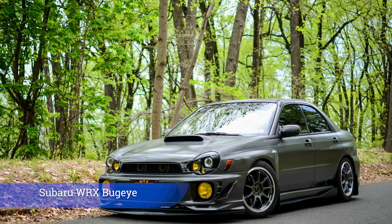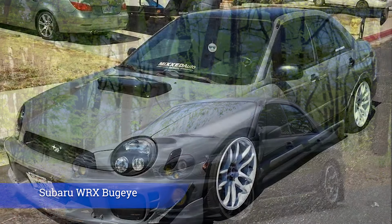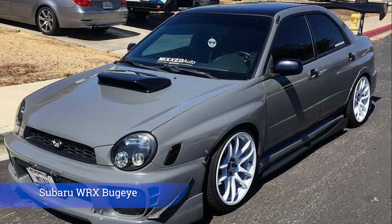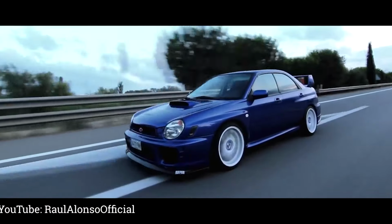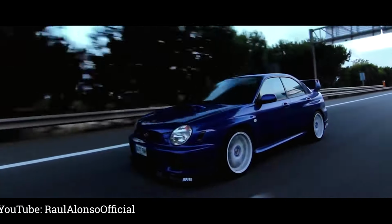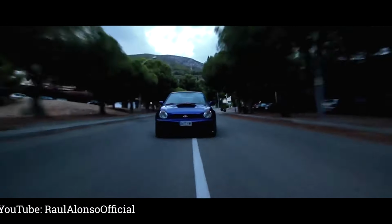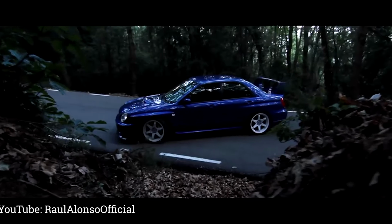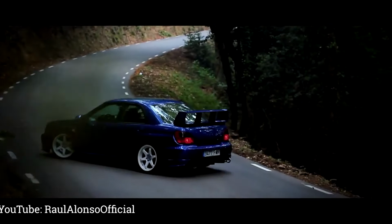Number 5 is a Subaru Impreza WRX. I'm going to talk about the Bugeyes because they are my favorite out of all the Subarus. Rated at 227 horsepower and 20 to 27 miles per gallon, this is an awesome car. The WRX delivers both power and agility for a bargain. There are parts for this car everywhere, solid platform, and they can outlast many of its German competitors in my opinion. And you should be neck to neck with any BMW 330i.